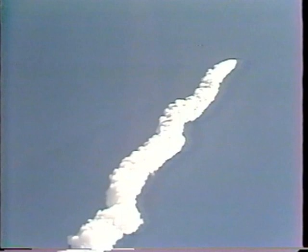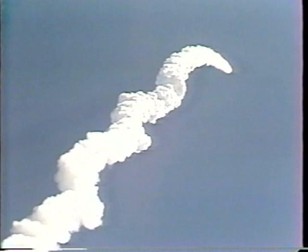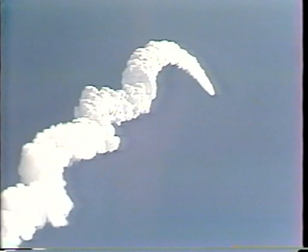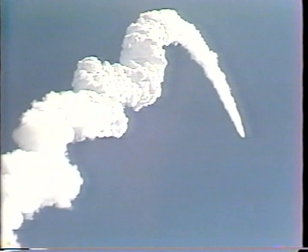Crew given a go at throttle up. Commander Bo Bobko acknowledging that go at throttle up. Velocity 3,500 feet per second, altitude 12 nautical miles, downrange distance 9 nautical miles. Three engines running, 104%. APUs and fuel cells have normal indications.